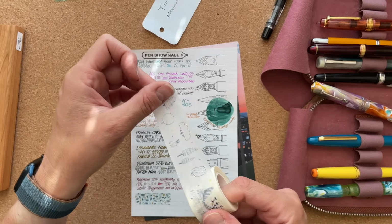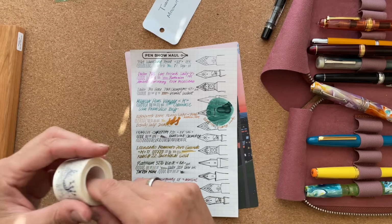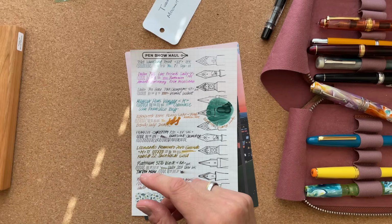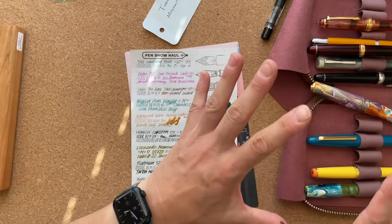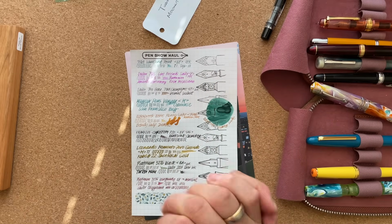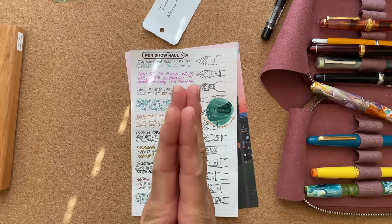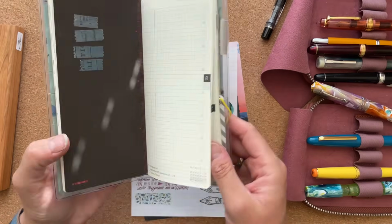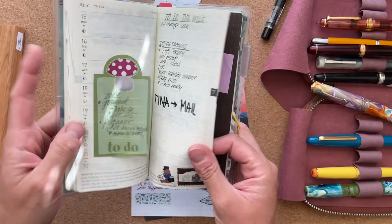Yeah, then the inks. So is there anything else that I bought? No. This, even though it doesn't look like much, was plus the workshop, the entry fee. What else did I put on here? So I think I made a list.